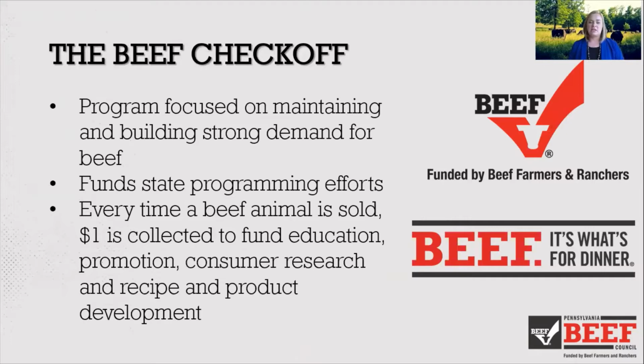But to lay the groundwork, I just want to explain the Beef Checkoff. It's a program focused and centered around maintaining and building strong demand for beef. The funds are used both at a national level as well as a state level. Anytime that a beef or dairy animal is sold, which in their lifetime, a beef animal is averagely sold about 2 to 3 times throughout the life cycle, $1 is collected. Those funds go towards education, promotion, consumer research, recipe and product development, and so on. So we're really the voice out there on behalf of beef farmers and ranchers, really just promoting their product.